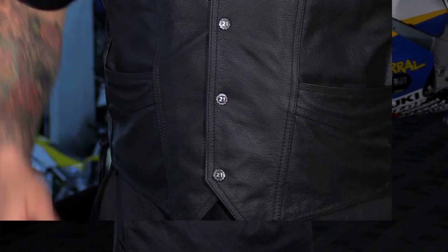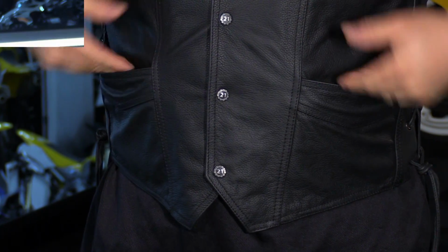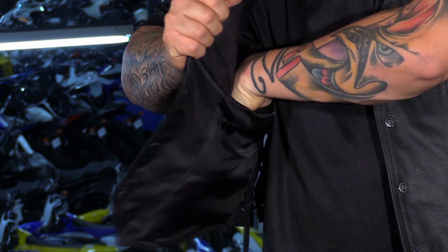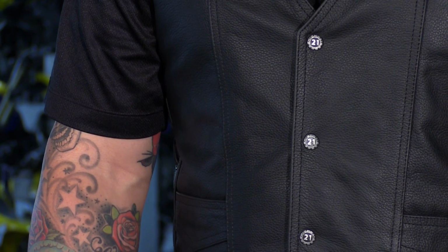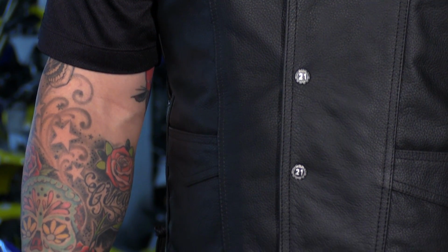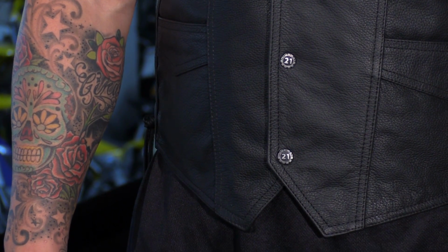Now in the front, you have two pockets, no snaps or no zippers, it's just that clean styling again, and then on the inside you have two more cargo style pockets just for some added storage. Something else that you're going to notice on this vest is that the branding is very minimal. You just have the Highway 21 logo on these snaps in the front, and that's about it. That's really what cruiser riders are looking for, just clean, simple, and basic.